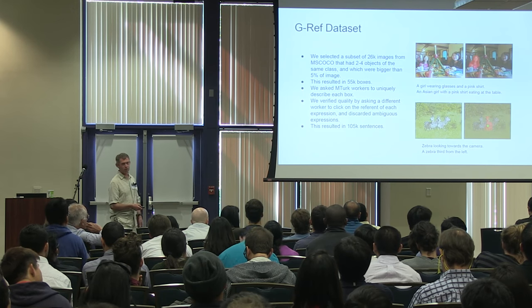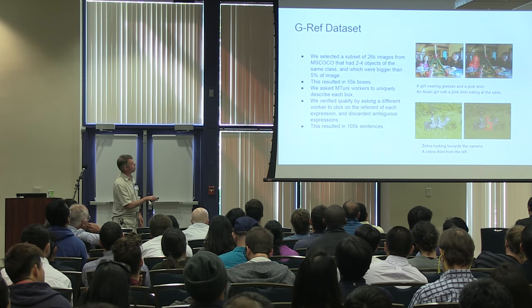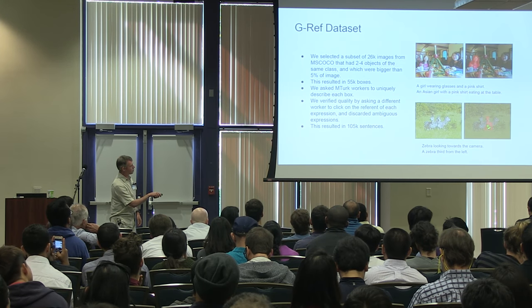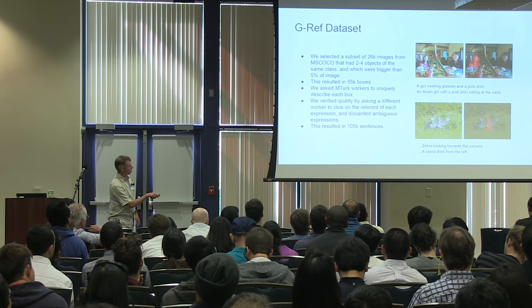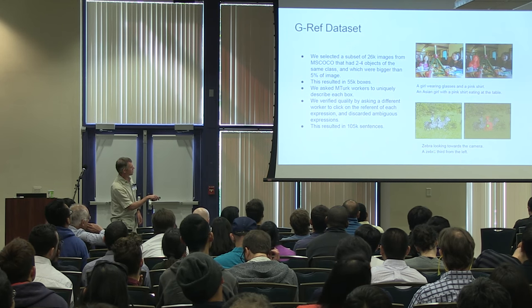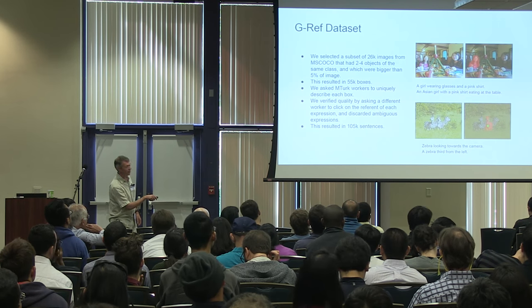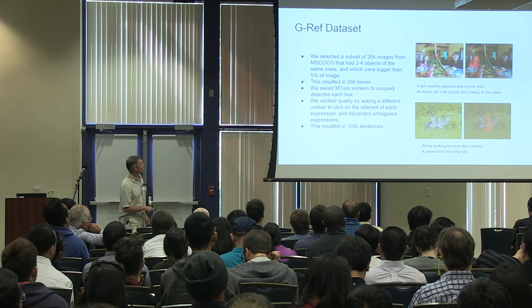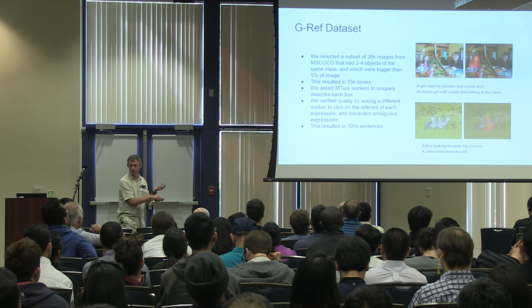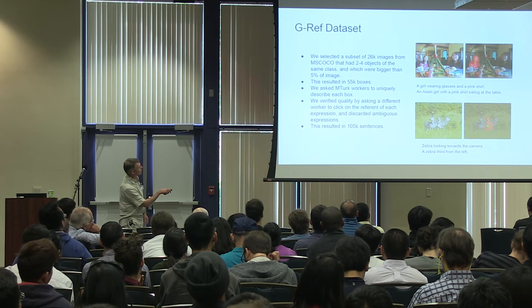We ask Amazon Mechanical Turk workers to describe the unique object. So like here, we show them this zebra and we say, please describe this zebra. And then one person says, zebra looking towards the camera. It's a pretty hard clue to interpret. Another one says, the third zebra from the left. It's also pretty complicated, actually. This one's a little easier because it's low. So this is more like a relative comparison. Here it's more like a local attribute.